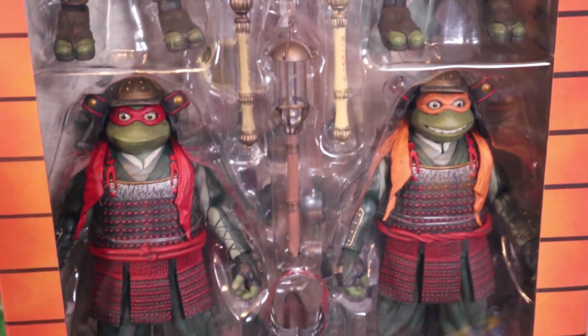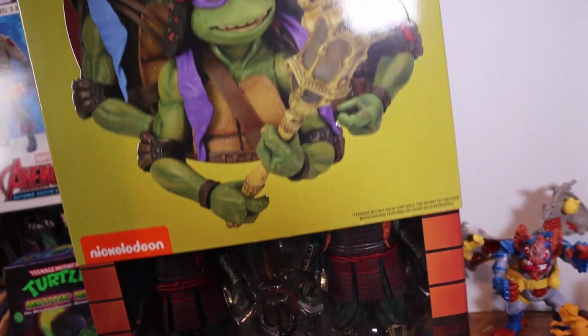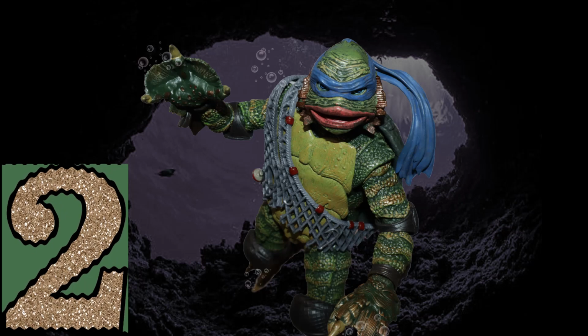I'm sorry, this is not. It's actually very good. And the figures, they nailed it. Knocked it out of the park. I was so excited for this. Great figures. They look great. My favorite of the 3 movie NECA figures. And again, not sorry about what I said about Mutant Mayhem. It's garbage. Number 2. Creature Leo.